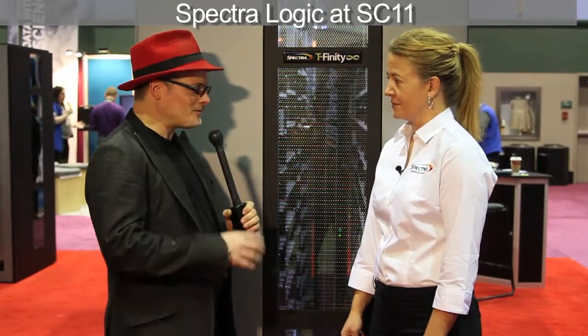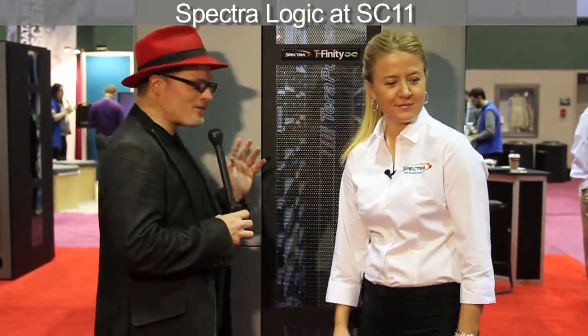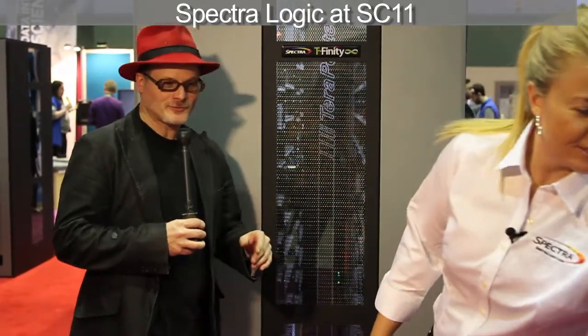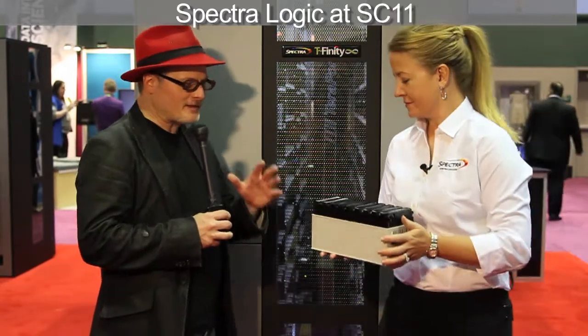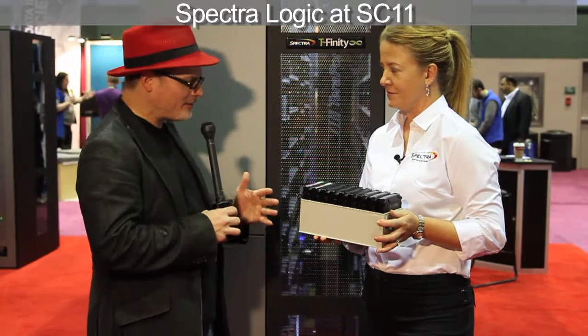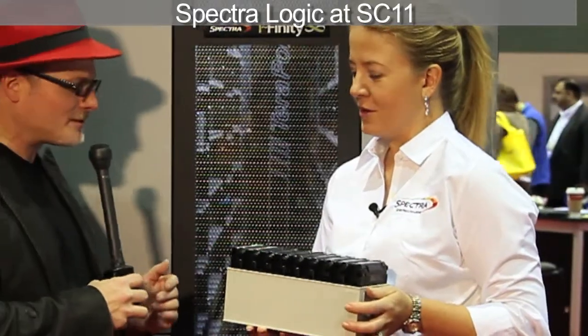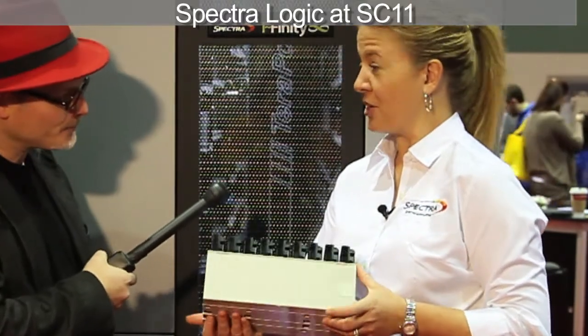And now, on the inside of this thing, I think we have a prop here. What I thought was interesting is the fact that not only can you just load one tape at a time, but now you've got this cartridge that greatly reduces the cycle time to load huge blocks of data, right? So what is this about? Right, so this is Spectra's TerraPack technology.